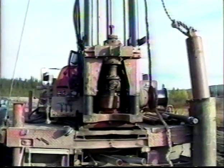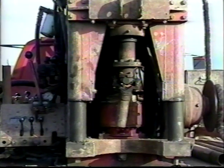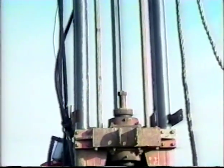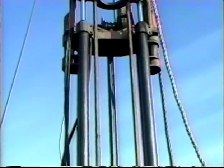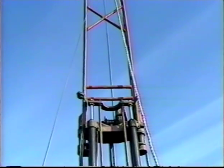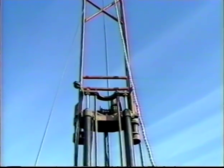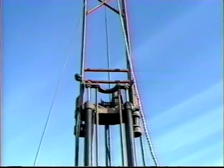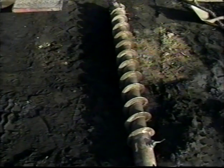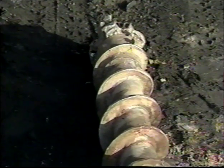This drill rig is a CME 55. Its primary function is for drilling geotechnical soil samples and doing foundation design for buildings and things, rock and mineral prospecting. What we're going to do today is take a couple of samples out of the ground, different types of samples. The first thing we're going to do is drill down with this hollow stem auger. It's a continuous flight hollow stem, has a 3 1/4 inch inside diameter.